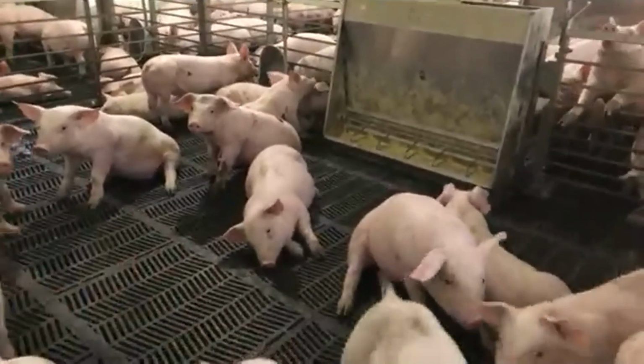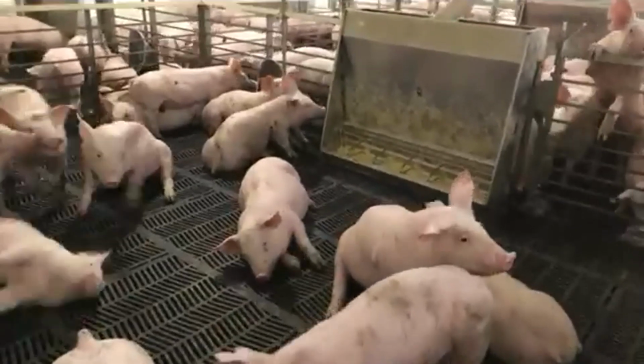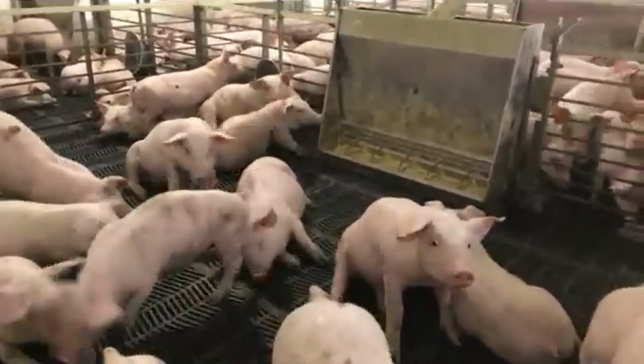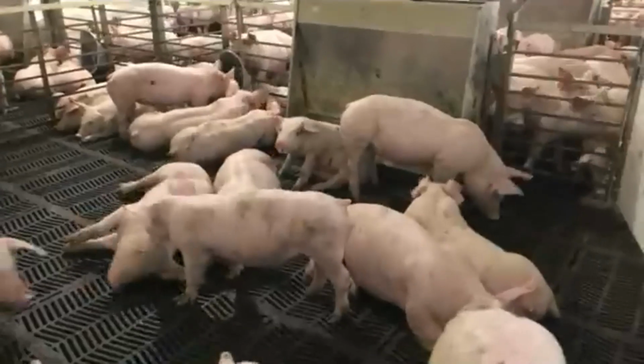So we have a student that would like to know, what type of pigs do you have, and do you ever get different breeds of pigs in your barn? Our pigs are a mix of a few different breeds. There's no one select breed. We have some Yorkshire, Chester White, and I think there's a little bit of Duroc in some of these. Sometimes they come in from different mother barns, and they'll have some Hampshire coloring, but the bulk of them are the normal pink-looking, white-looking pigs, just like that.